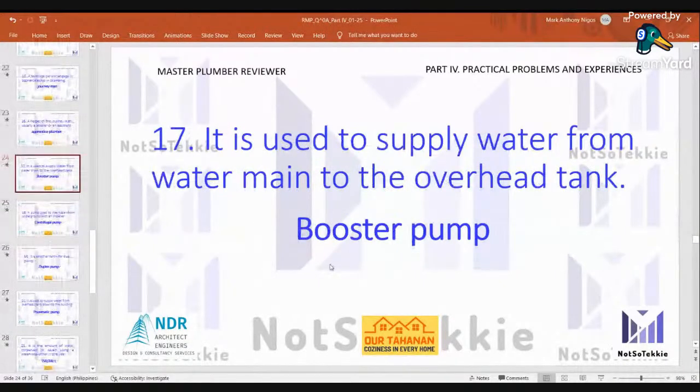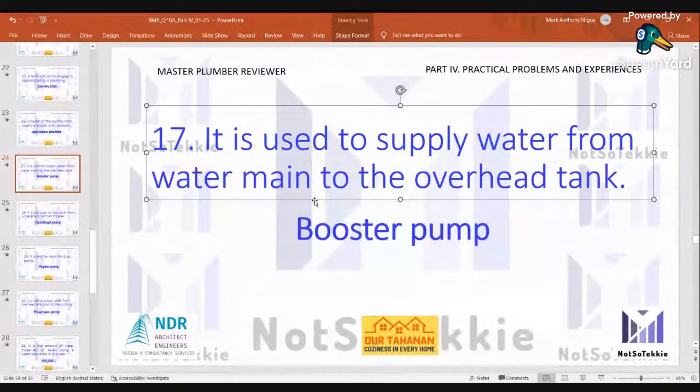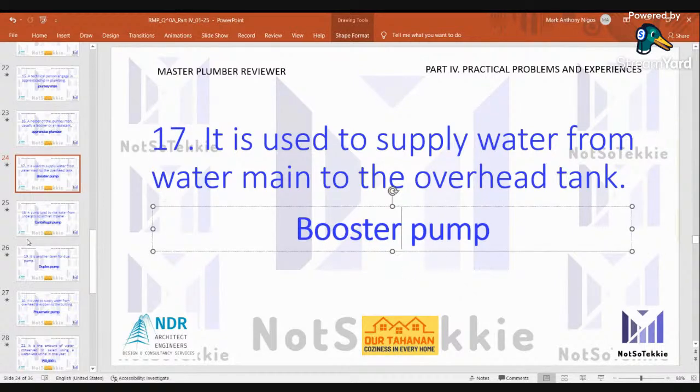17. It is used to supply water from the water main to the overhead water tank. The answer is booster pipe. It's used to supply water from water main to the overhead water tank. The answer is booster pipe.